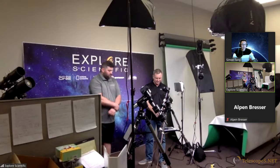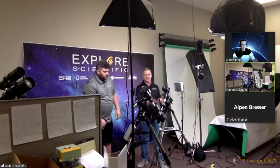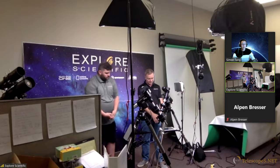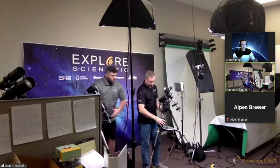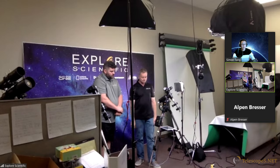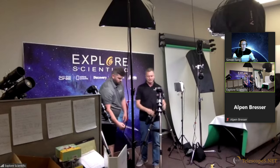Tyler's also picking up this lithium ion battery. So when you get the iEQ 100 mount, of course, it's complete. You've got a tripod, you've got counterweights, you've got a battery pack that takes normal batteries. But the holder, which you can't see very easily, but there's the holder, also holds the lithium ion battery. You have all the cables and everything else that you need.